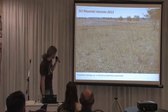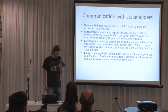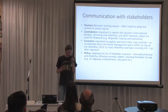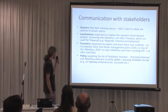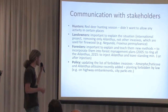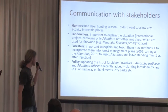Of course, the grazing continues still. So just maybe to the end, an important issue was communication with stakeholders, especially with hunters, who were not very keen on these treatments, especially during the red deer hunting season. Also important with landowners, especially to explain to them that only non-valuable tree species were treated, not Negundo and Fraxinus, which they often use for firewood.